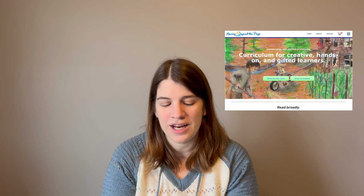Moving Beyond the Page, they do have the unit studies. They're non-religious. For a full package for social studies is around $200 to $336, and that includes the books that you would need. You would read a book and go through the study guide and do the activities and things. But if you were just wanting the curriculum, it could be anywhere between $100 and $170, around there, for just getting the curriculum and then getting your own books and stuff.